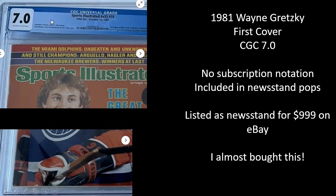So you will see a very small percentage of newsstand slabs will sometimes say newsstand. So make sure that if you see some text here, you actually zoom in and look at what it says. Make sure you see if it says subscription or newsstand, because there are a few that will actually say newsstand. Most of them do not, because CGC does not do that anymore. But anyway, this specific 7.0 was clearly graded, labeled and put in the census by CGC as a newsstand.